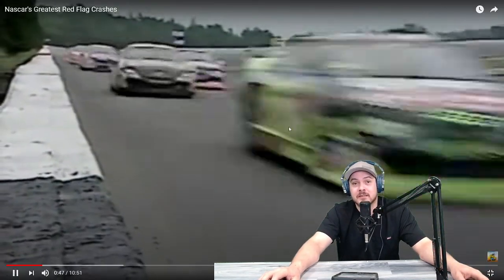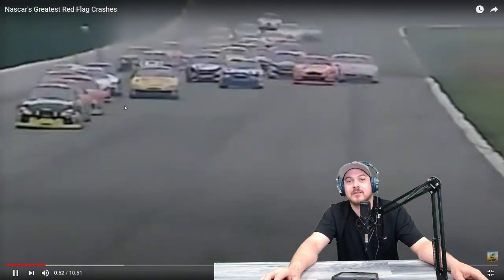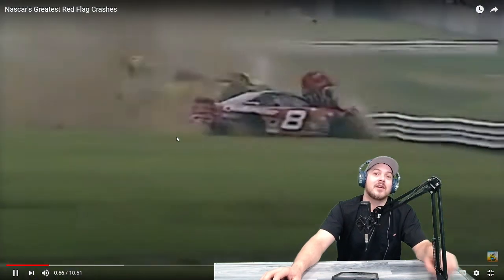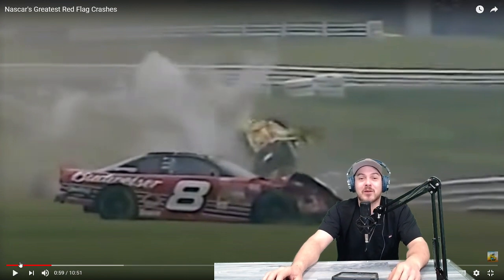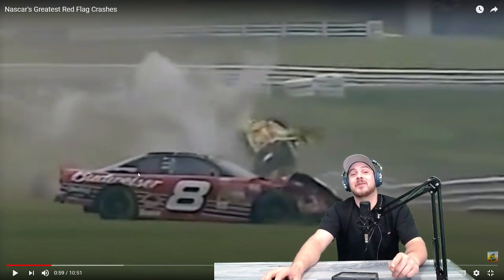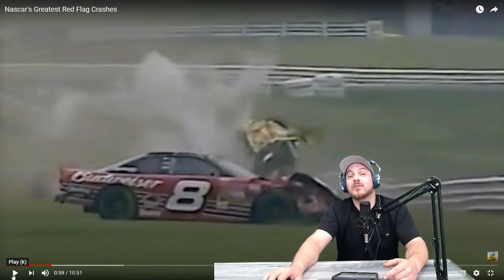Ricky Rudd gets the jump. He's the early leader. All right, this looks like an older race. Oh, trouble. Steve Park is off into the infield. Another car over on his lid. It's Dale Earnhardt Jr. over. Terrible crash. Flip right over. So I think these cars had the flaps on them, but not as many. It flipped right over. I think he flipped over because he hit the wall.